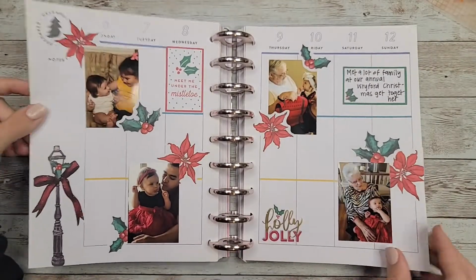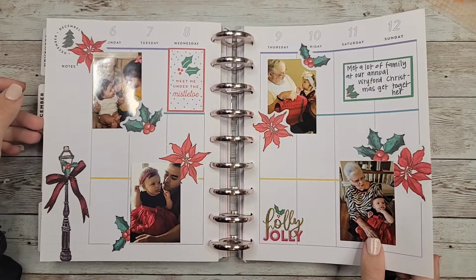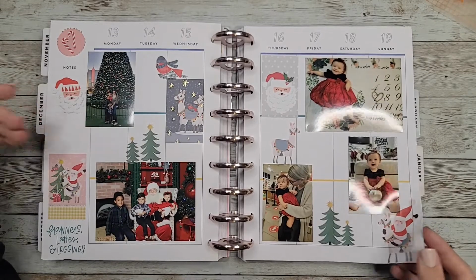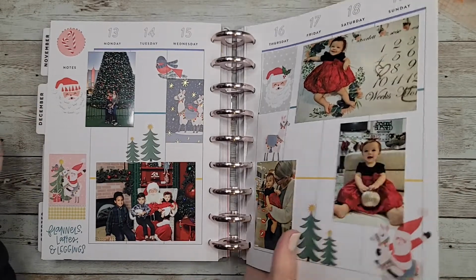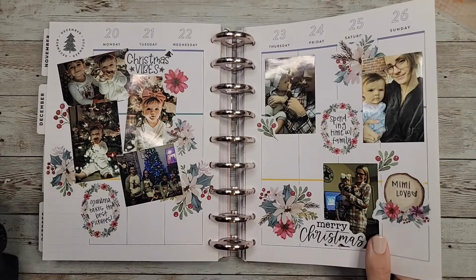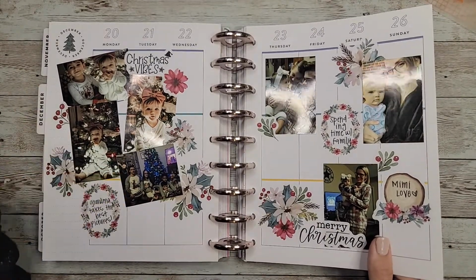And I really wish I would have done it with my other boys, but I think it's too late for that now because I didn't really take as many pictures back then as I do now, or since I started memory keeping. Those are so precious.